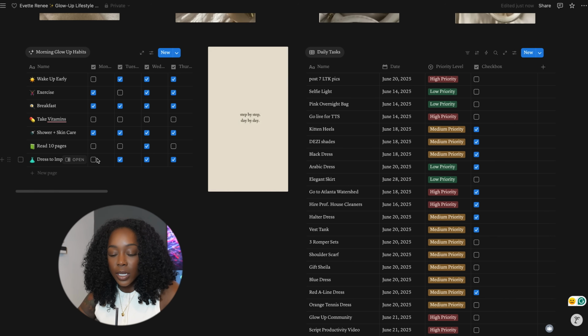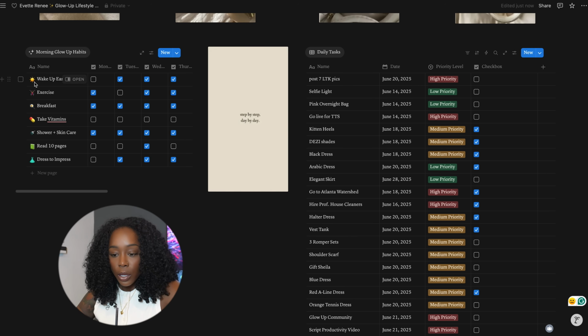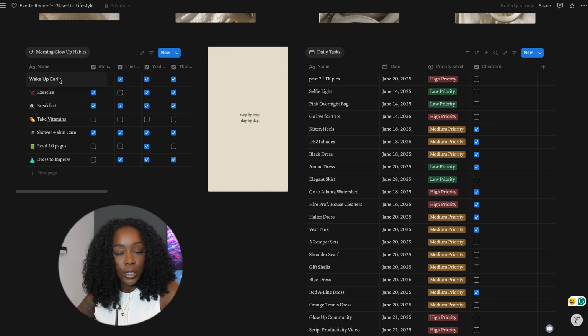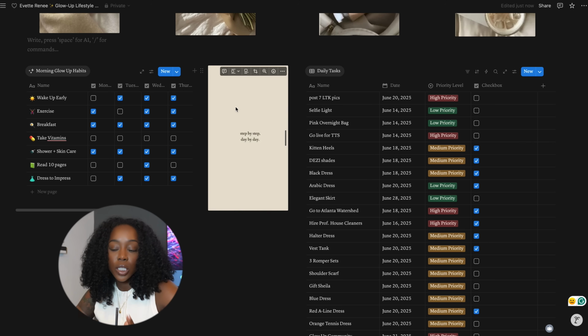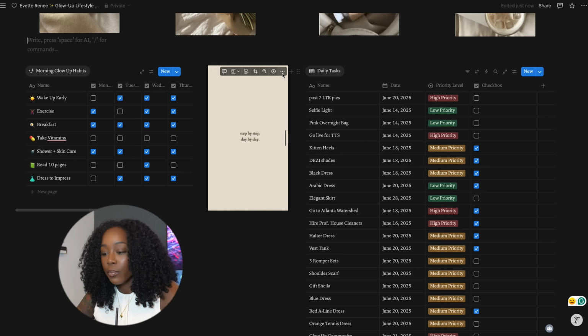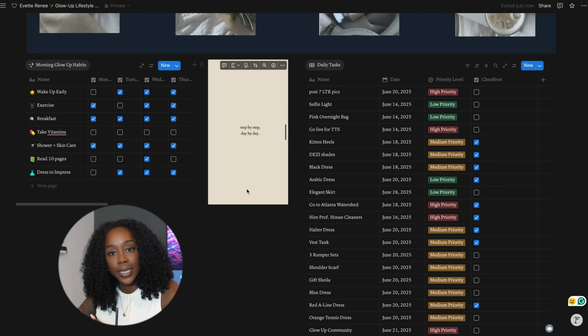Monday, I was dressed in some leggings and a t-shirt, but Tuesday, Wednesday, and today. So this is like a checklist, and I have Friday through Saturday. You can change the emojis if you'd like by just clicking on the emoji and picking whatever you want to pick. You can change the name to whatever you want it to be. Another picture here just to throw off the wording and the line. Again, you would go to replace if you wanted to change that image. But I love just the affirmation, step by step, day by day.